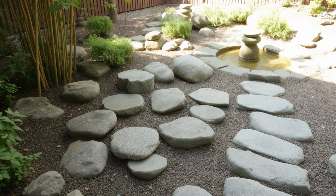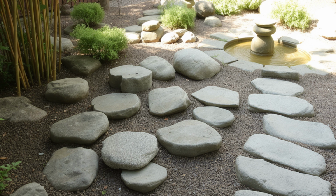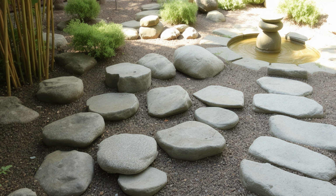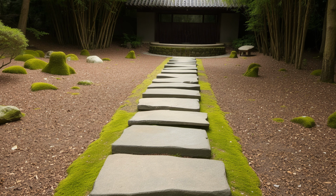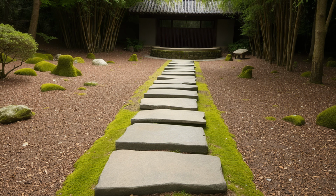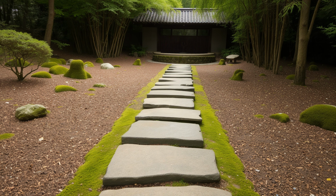Incorporate stepping stones near your tsukubai. As guests approach, each step becomes part of the experience. The bamboo fountain's sound grows louder, inviting them forward. Japanese garden design uses this choreography to guide attention, with the garden water sound always leading the way.